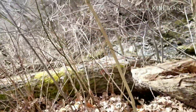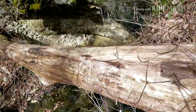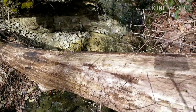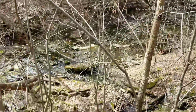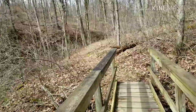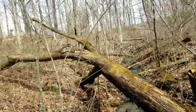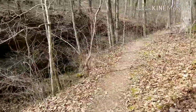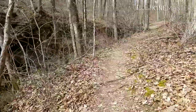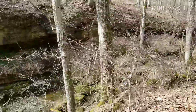Yeah, we get over here a little better angle. Just a little waterfall. Get that log sign in the way there. Back out a little bit here. Get here in the clearing, show you this rock face on the other side of the creek. That looks pretty neat.